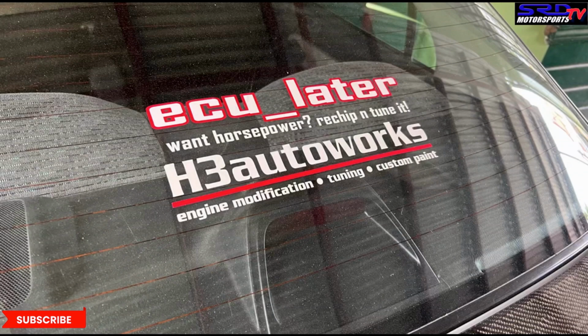And I can't stop giving credit to Bong of H3 Autoworks because when you think about it, Jasper's ECU has always been consistent in reliability when it comes to rechipping ECUs and even repairing ECU boxes. And of course, transmission. And just like we are always consistent when it comes to building good engines, that's because Bong always said consistency is the path to perfection.